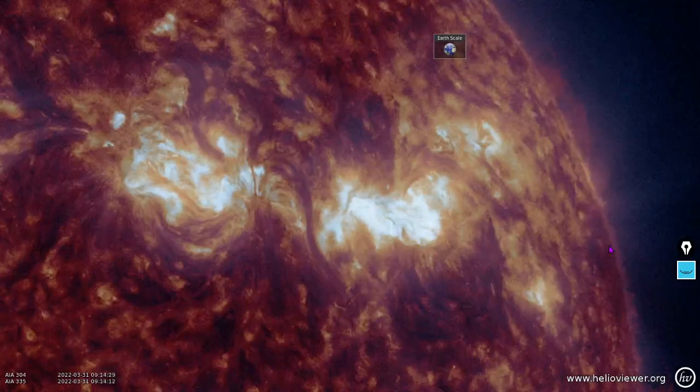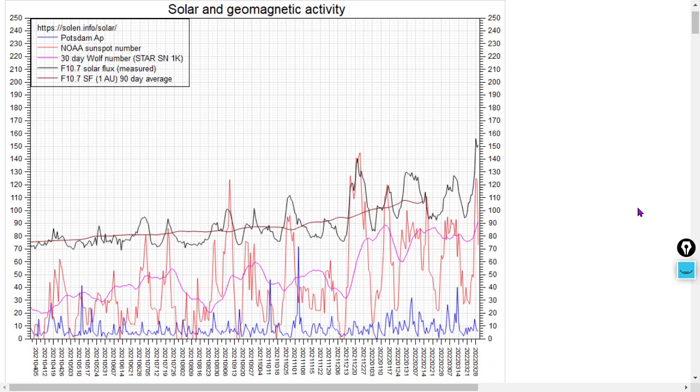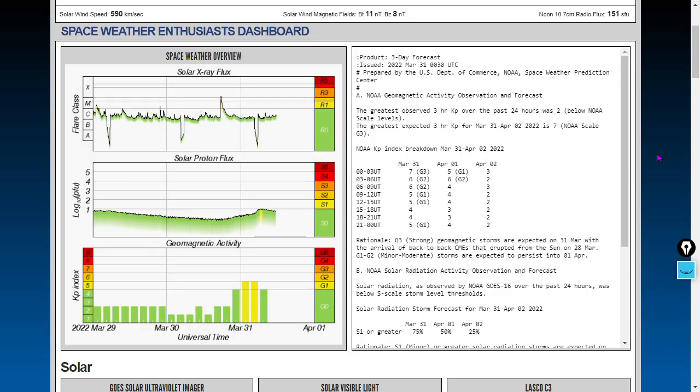The 10.7 centimeter radio flux has now gone back up to 151 solar flux units. The radio flux, for you new viewers, is the most proportional data set we have to sunspot number. So you see this black line here, the way it's precipitously rising with higher highs and higher lows. That is the 10.7 centimeter radio flux. The number below it here, the red line, that's the sunspot number. And those are two of the most important aspects of solar cycle progression.